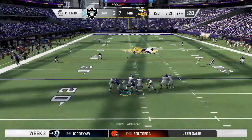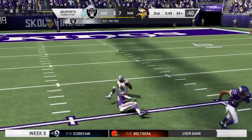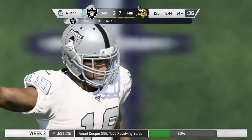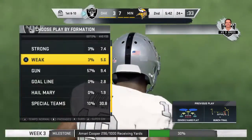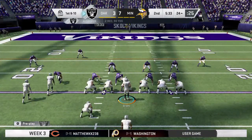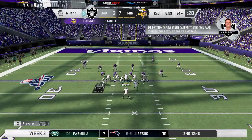Super tough. Looking deep in the direction of Cooper. And that's caught at the 25. And all the way down to the 24-yard line. A big play that time for the Raiders. 48 yards. So the big play gets them all the way down to the outskirts of the red zone here for 1st and 10.